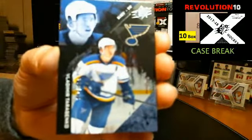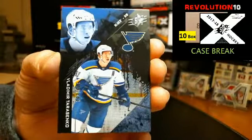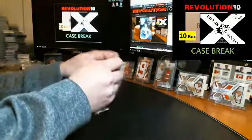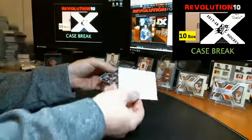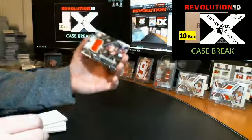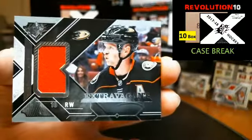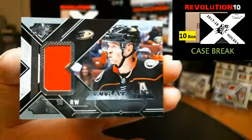Base card numbered to 299 for the Blues, Vladimir Tarasenko. Frame that next to the auto version, that looks sweet. Finish off box 9 with an extravagant materials jersey for the Anaheim Ducks, Corey Perry. Another team that's not all that well represented. It's nice to see them get a hit.